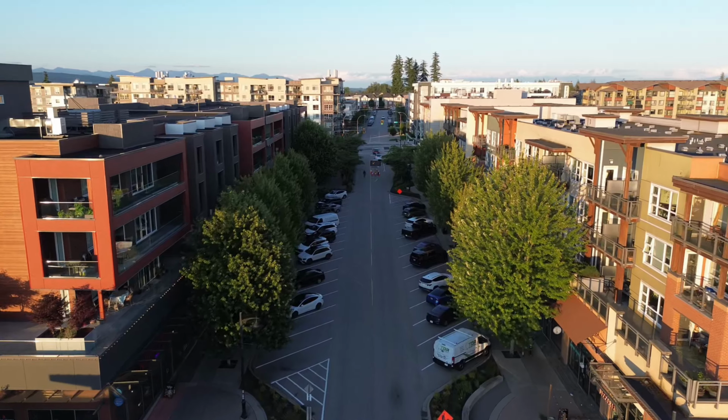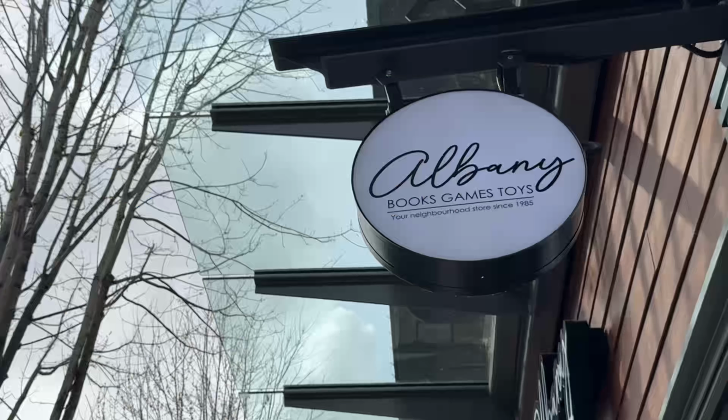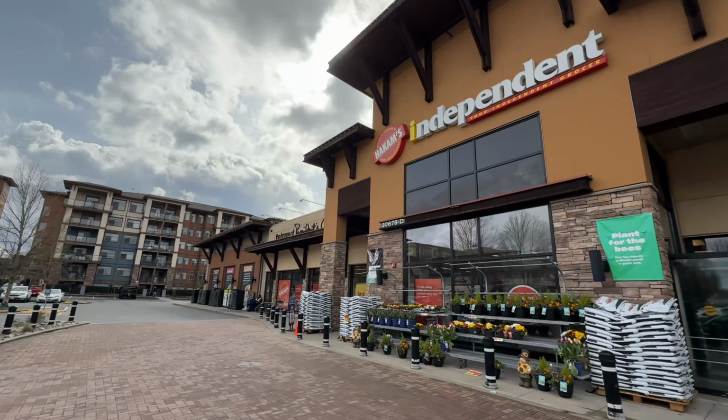Beyond the big name chains, Willoughby has a fantastic selection of locally run shops as well. In the middle of the neighborhood right off of 208th Street, you'll find the Willoughby Town Center, which is a walkable retail complex full of shops, restaurants, and the Independent Mart, which is great for those spontaneous shopping trips.